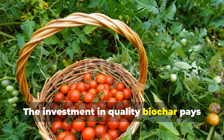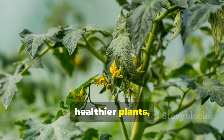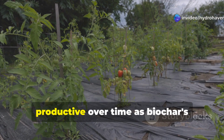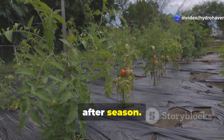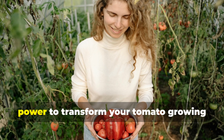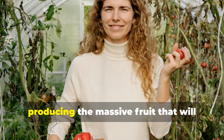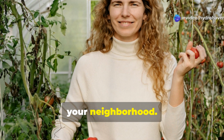The investment in quality biochar pays dividends for years through consistently larger harvests, healthier plants, and reduced input costs. Your tomato beds will become increasingly productive over time as biochar's soil-building effects compound season after season. This ancient secret ingredient has the power to transform your tomato growing from ordinary to extraordinary, producing the massive fruit that will make you the envy of every gardener in your neighborhood.